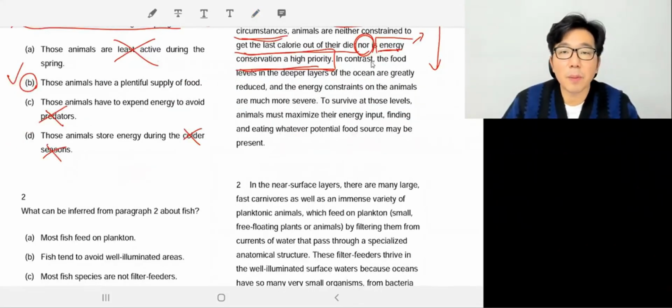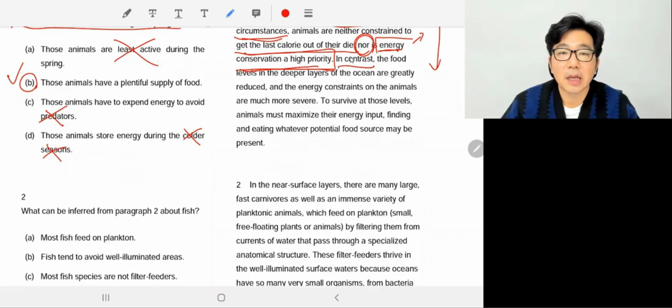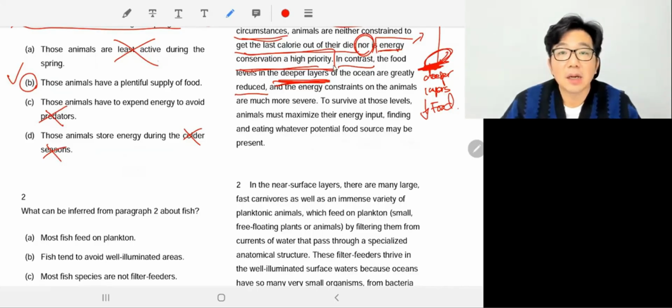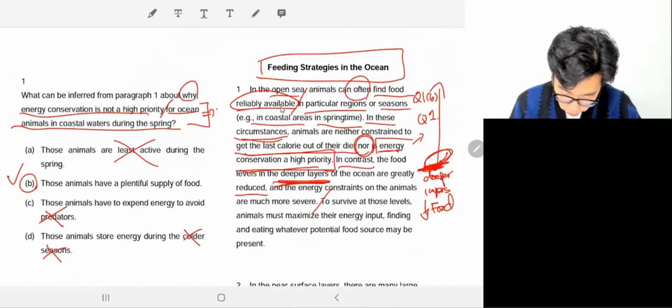Question 2, but before we move on, we better read the rest of paragraph 1. So in contrast, where foods are not reliably available, the food levels in deeper layers, not on the surface, of the oceans are greatly reduced. See? Deeper layers of the sea, the food levels are low. In contrast, the food levels in deeper layers of the oceans are greatly reduced, and the energy constraints of the animal are much more severe. To survive at those levels, exactly opposite to this, I guess, they try to get the last calorie out of their diet, and also they try to conserve energy.